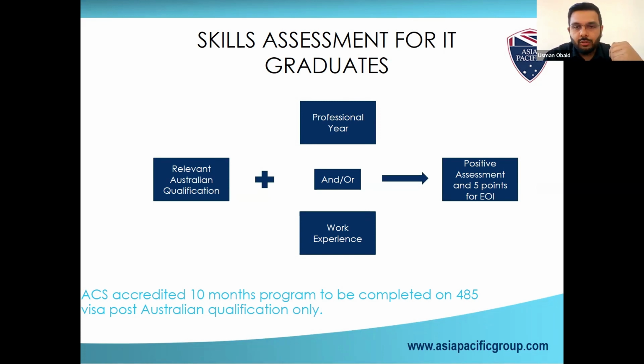So if you're working as a software engineer, obviously you're not working as a network engineer. You have to figure out what your specialization is, what your actual major in your degree is. For example, if you've done a Master of Information Technology in computer networking and security, in that field you can do networking, security and support occupations, but it all depends on what kind of work you are doing. Based on that, you figure it out.